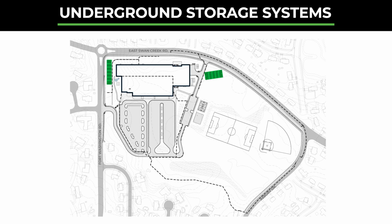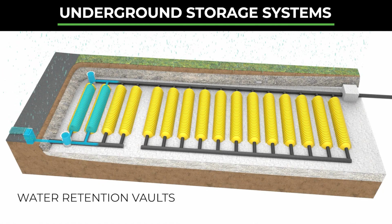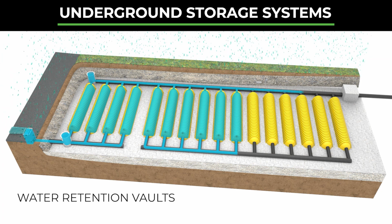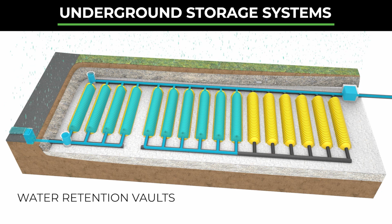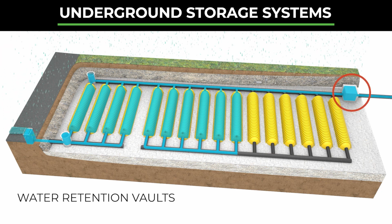Underground storage systems are located in two locations on the site at the northern end of the property. The filtered water from the micro-bioretention facilities flows to an underground storage system. These underground systems hold the water on site while also retaining the water to manage its release during storm events. A control structure at the end of the system manages the discharge of the retained water to reduce the rate of water flow leaving the site relative to the existing condition.